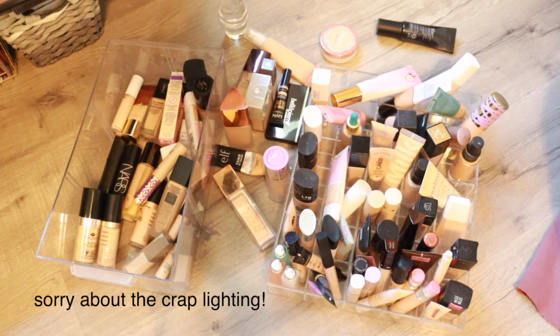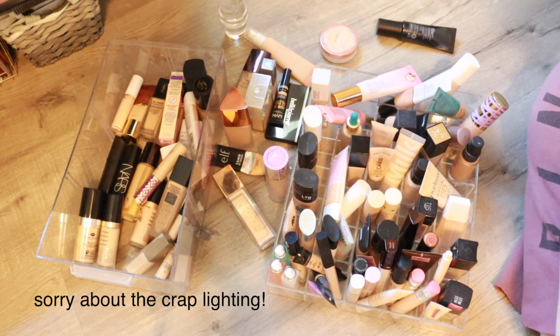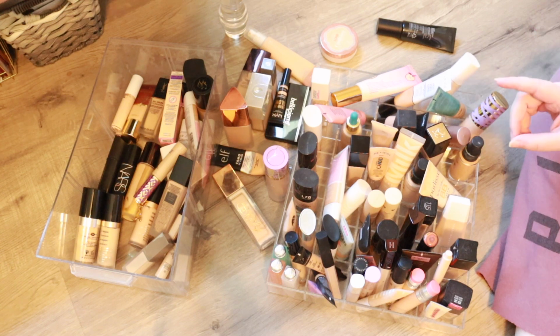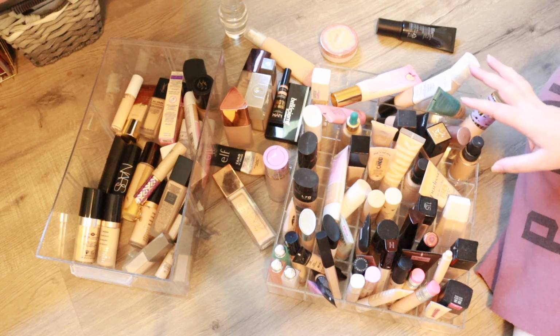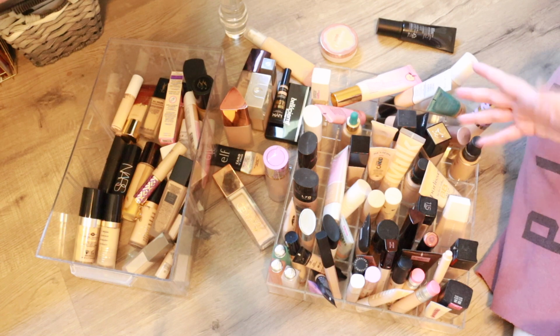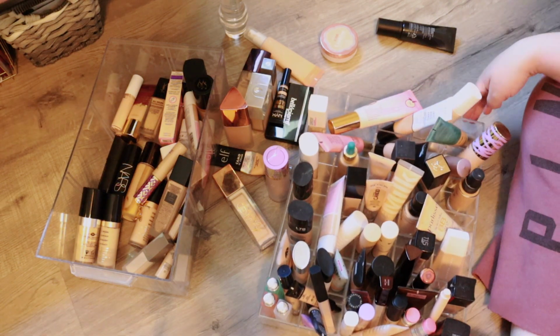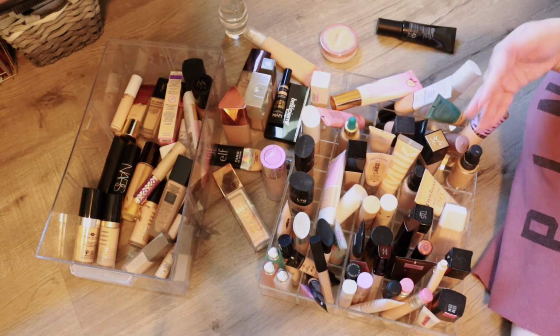Okay. So I decided to take a look at foundations as well. I don't know how much decluttering I'm going to be able to do, but I am going to try to sort out anything that may be old. Yeah, anyway, let's just go ahead and start looking. So I'm basically looking for anything here that I either don't enjoy or I feel like is old.